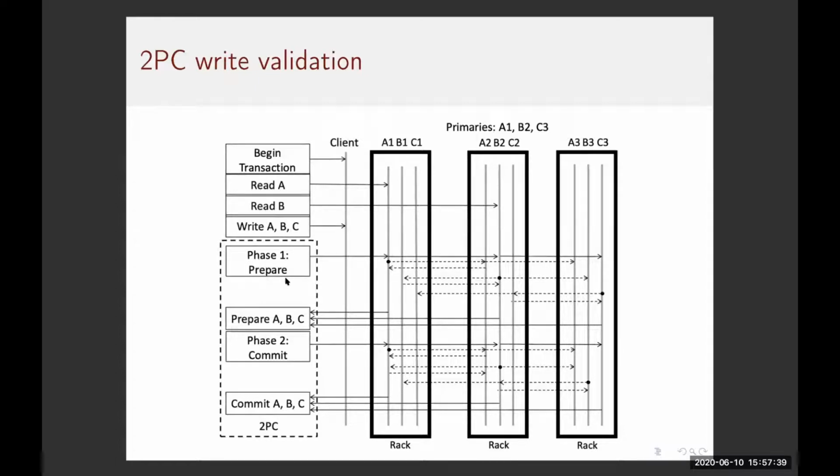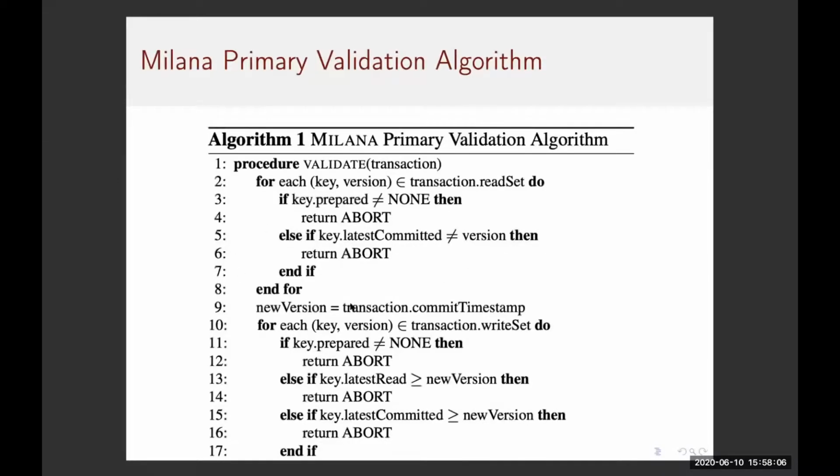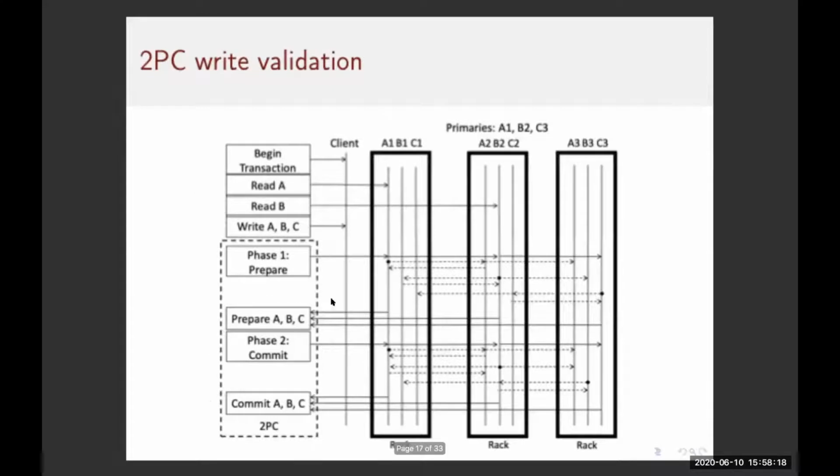Here, since for these three data items A, B, C the primaries reside on each of the recs, one on rec 1, one on rec 2, one on rec 3, it is sent to them. Then the primaries talk to the replicas. The replicas are always in the other two recs. When the primaries get this, the primaries also have an algorithm to check that there wasn't another transaction, another write that touched these things. Otherwise, the primary sends abort. Okay, and one abort from any primary in phase two is an automatic abort.